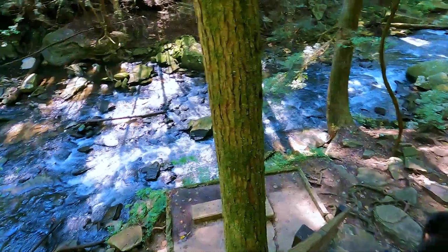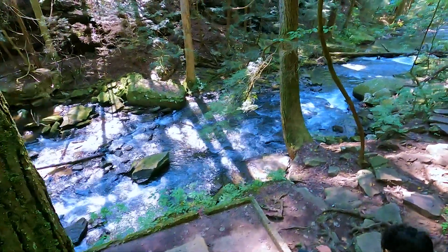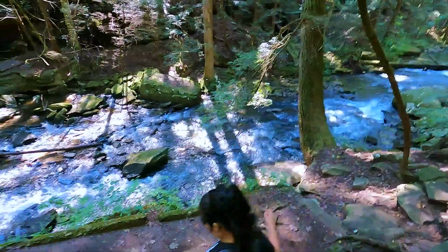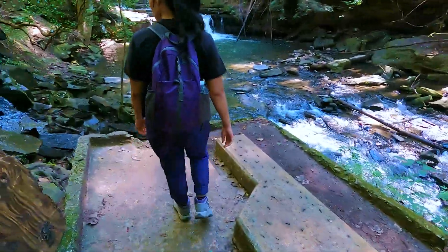See a concrete slab there. I forget exactly what it was, but it was something that had harnessed the water power. I can't remember if it turned the mill or the electricity or what it was. Oh, the pump house, I think. Yeah, right here.